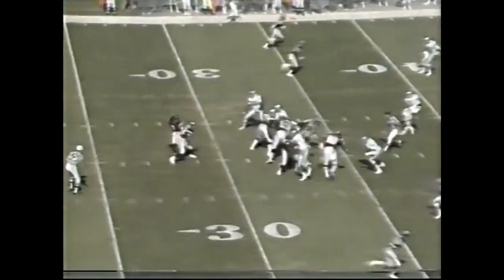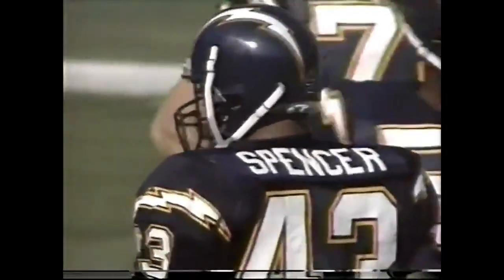2nd and 4 for McMahon. Again, there's a hole for Spencer. He's got a first down and blasts his way out to the 44-yard line. Tackle was made by Byron Evans after a pickup of 11.